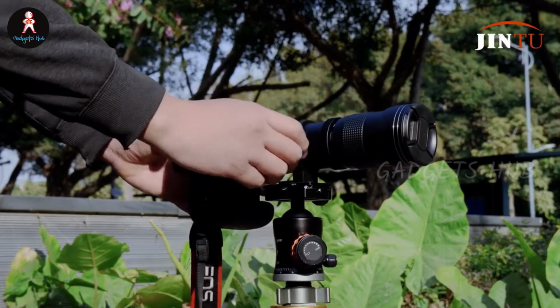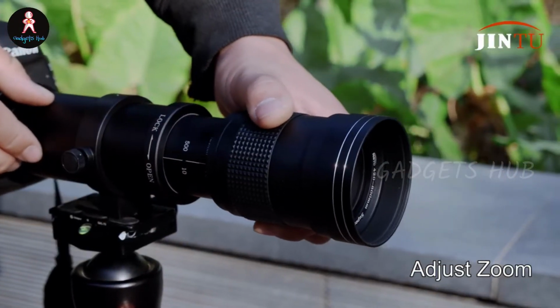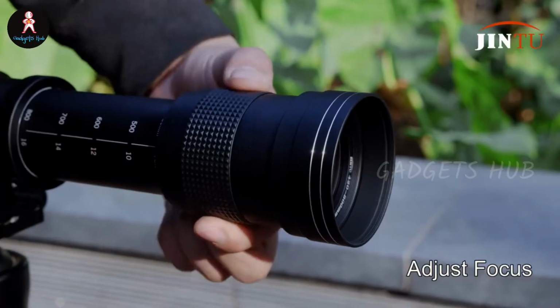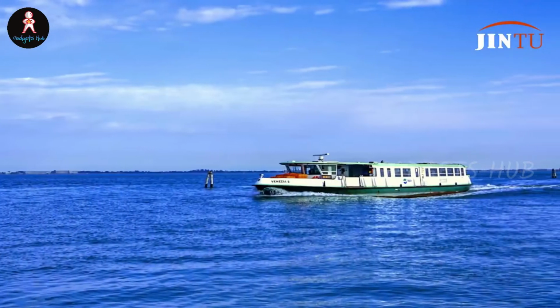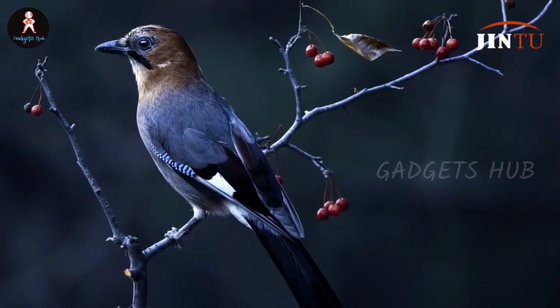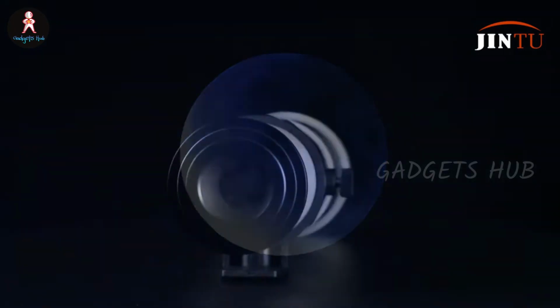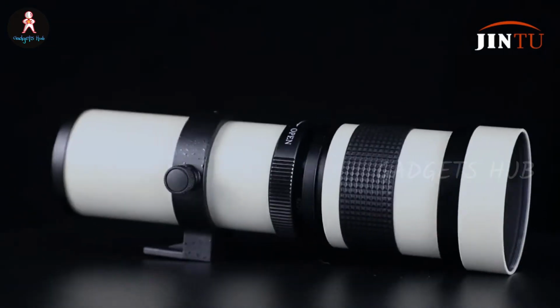Crafted with a super strong full metal body, it weighs only 1.8 pounds, making it easy to take with you anywhere. Additionally, it uses multi-coated low-dispersion glass and an oxidized lens body surface, preventing paint loss and providing wear resistance. Take photos of wildlife, nature, and distant subjects while you remain hidden far away.